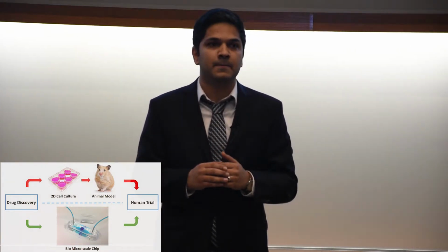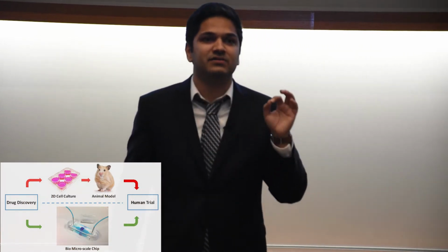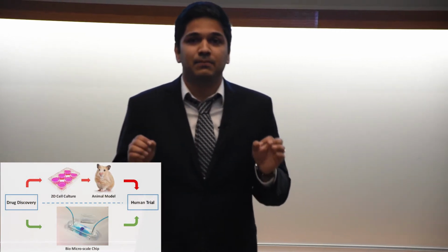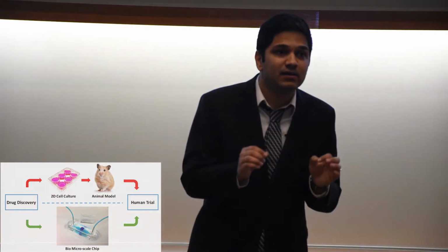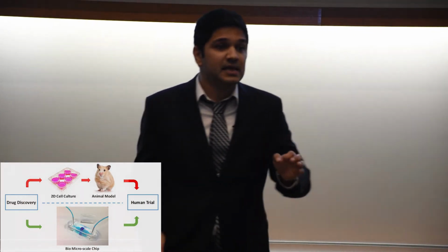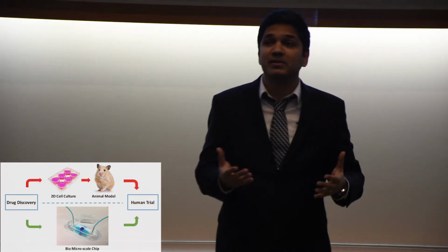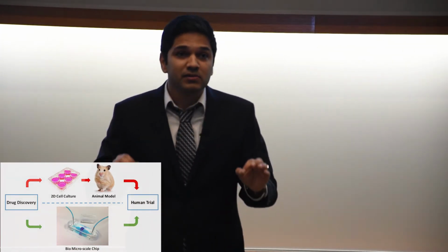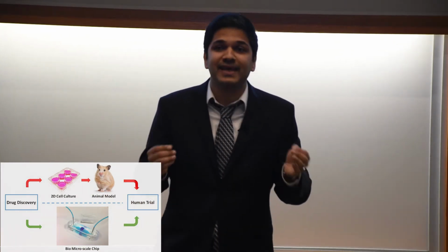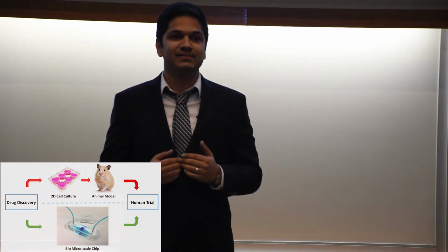Our solution? We came up with a microscale chip for cancer studies. This chip is a microscale platform for 3-dimensional cell culture with integrated fluidic path. This means it not only allows the cells to grow in a 3-dimensional environment similar to our bodies, but also includes many tiny microchannels to replicate capillaries and continuous nutrition delivery to the cells.